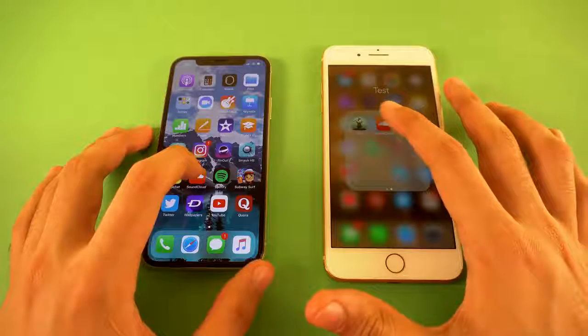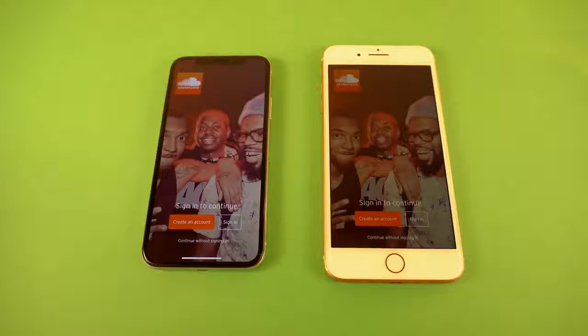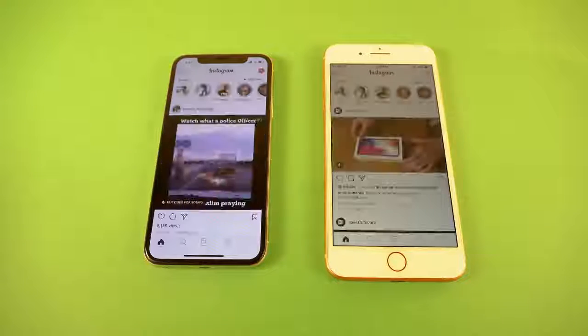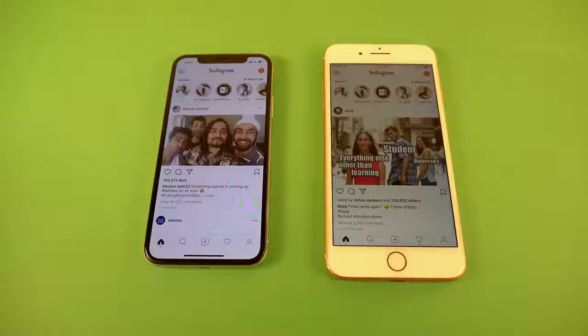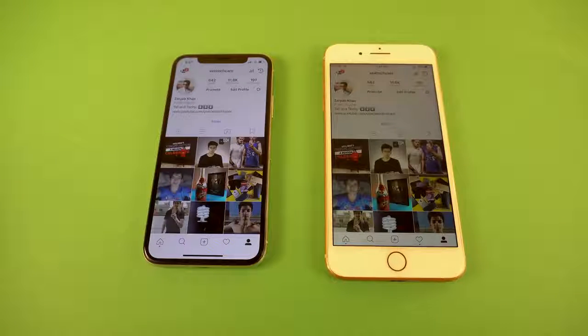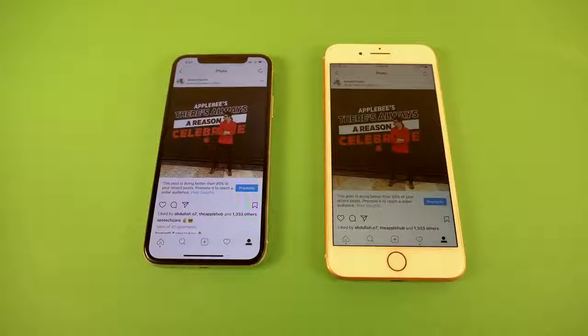SoundCloud will be the next application, and seems to be about the same. iPhone 10 might be a tiny bit faster with the loading. Let's check out Instagram. Okay, different feeds on both phones, but you can see they were pretty fast. They loaded up the application pretty much equally. I don't know why they're showing different feeds because it's the same account signed in. Let's check out my profile, and that got loaded up at the same time fully with no problem whatsoever. We got the first post. You can see no difference at all.